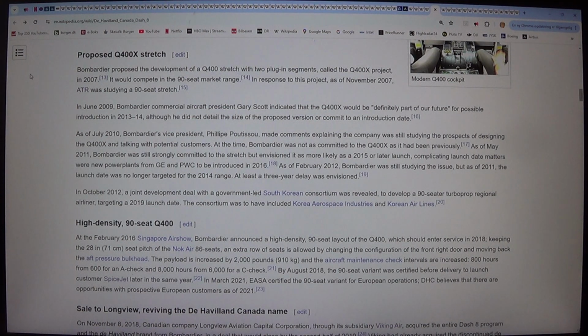Proposed Q400X stretch. Bombardier proposed the development of a Q400 stretch with two plug-in segments, called the Q400X project, in 2007. It would compete in the 90-seat market range. In response to this project, as of November 2007, ATR was studying a 90-seat stretch. In June 2009, Bombardier Commercial Aircraft President Gary Scott indicated that the Q400X would be definitely part of our future, for possible introduction in 2013-14, although he did not detail the size of the proposed version or commit to an introduction date.